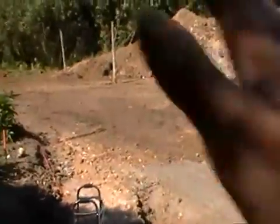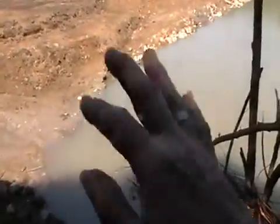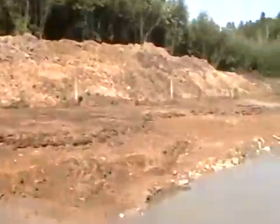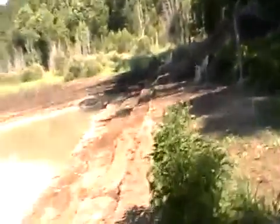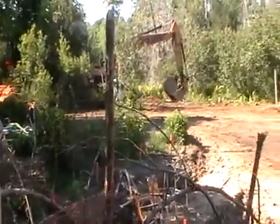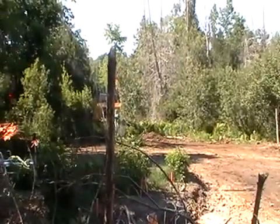So I had to make this beautiful little slope there, and that's all sand. And I have no idea how quickly it drops off, but I think it's pretty far. Oh, he must be done. Almost done.